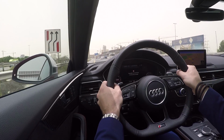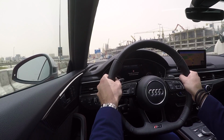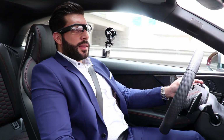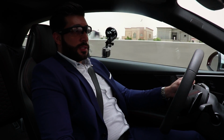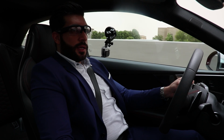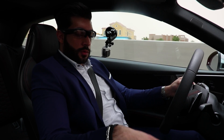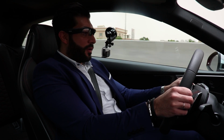Now the RPM of this car, unlike the BMW, does not really rev so high. I think it's 6,400. The reason for that, of course, is because there's so much torque. The dual clutch is gone. This is the 8-speed Tiptronic automatic gearbox. You can change it from here. You can drive it in automatic mode. This is downshift. Let's see. So it will put you like in M5, M4.